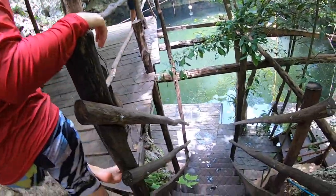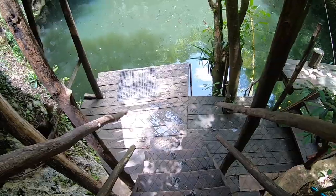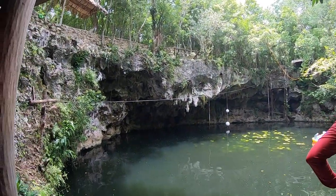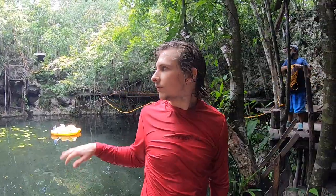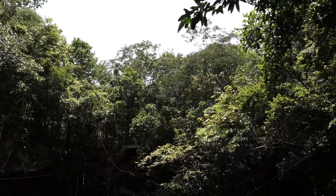Do you want to try the little one? I'm just gonna get acclimated to the water first. Okay. I like that there's so many different access points. Yeah, it's cool that there's three different zip lines. One very low right here, and then that medium one that I just went on, and then there's a very high one that I don't know if I ever. Yeah, that's a crazy one.